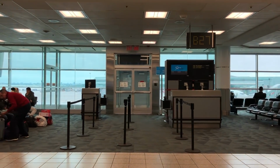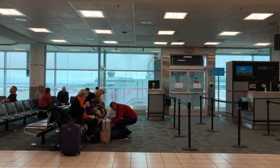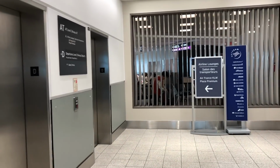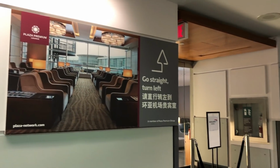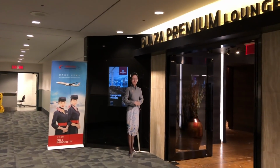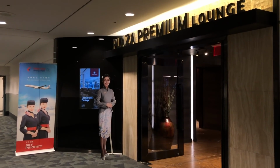It was a 10 minute walk to the Plaza Premium Lounge following the security, which was located along with other lounges on the second floor of the terminal. For those of you who do not know, Plaza Premium Lounge can be accessed by certain credit card holders or those who purchased their membership. This, along with all the airlines that use this lounge, brings in considerable crowds at rush hour.